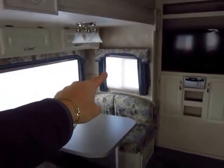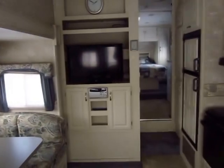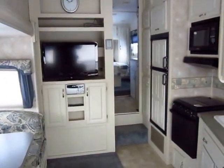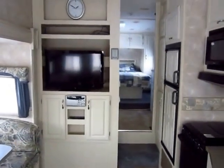Your side windows do open for cross ventilation. Let me get closer so you can see that. So you can get some awesome cross breeze in here. It's not that I don't run the air in my camper, but when I'm camping, I like to get some fresh air, and I like to open my windows. You know, my little Jayco that I have, that's how I prefer to camp.